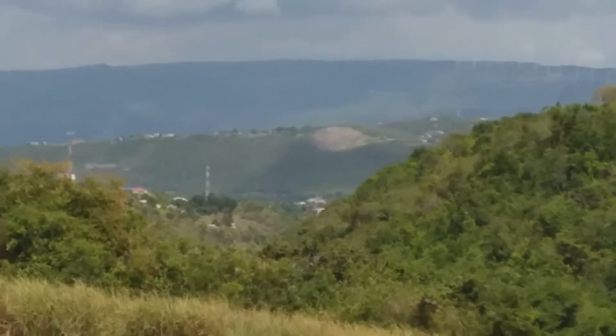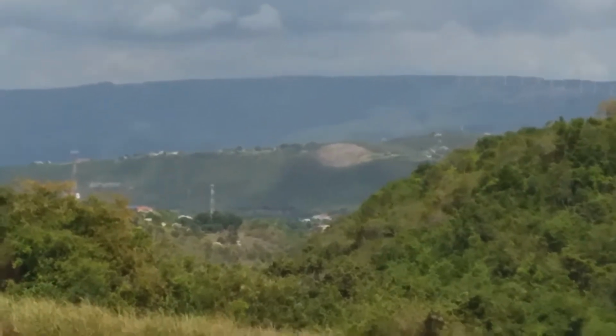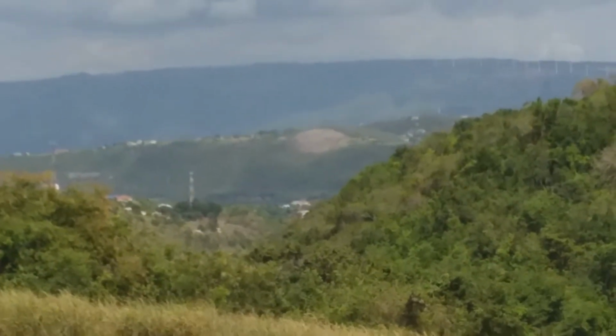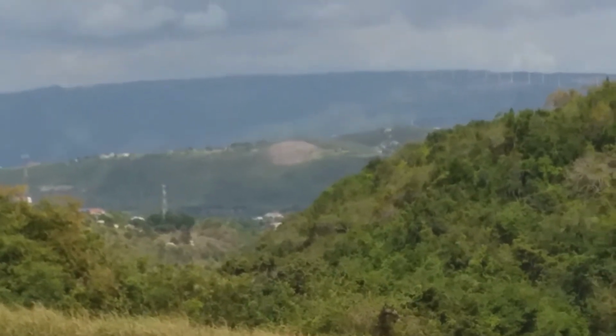So every morning, 5 days a week, I have to drive up this hill and drive back down, and the oil that the vehicle consumes because of this hill.